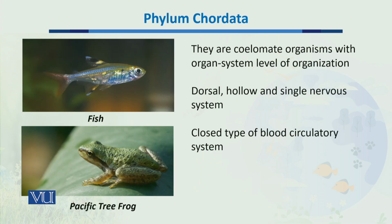When we talk about different examples, you can see the fish and tree frog; these are all part of phylum Chordata. They are coelomate organisms, which means that they have a true body cavity. Then their nervous system is dorsal, hollow, and single. Their circulatory system is also very well developed, and it is a closed type circulatory system, which means that the blood stays inside the blood vessels.